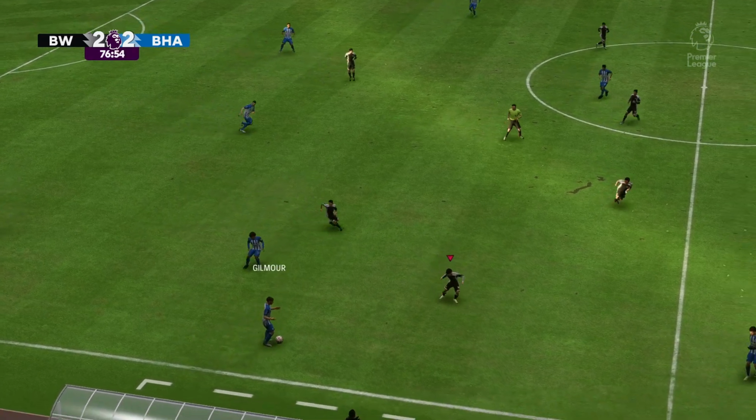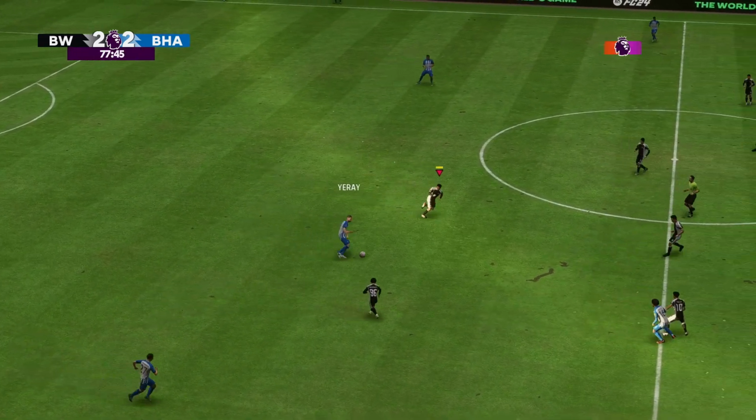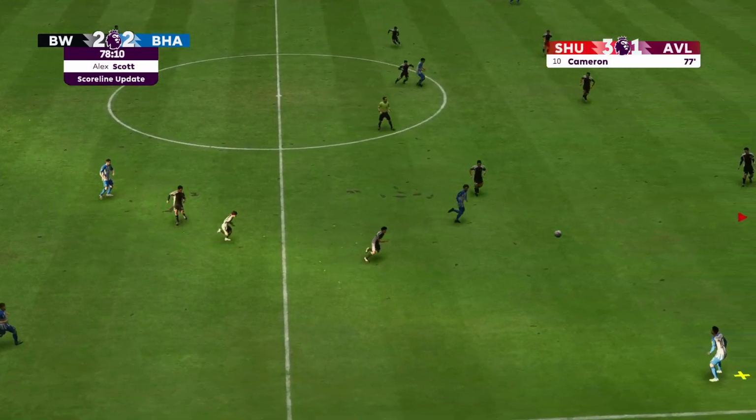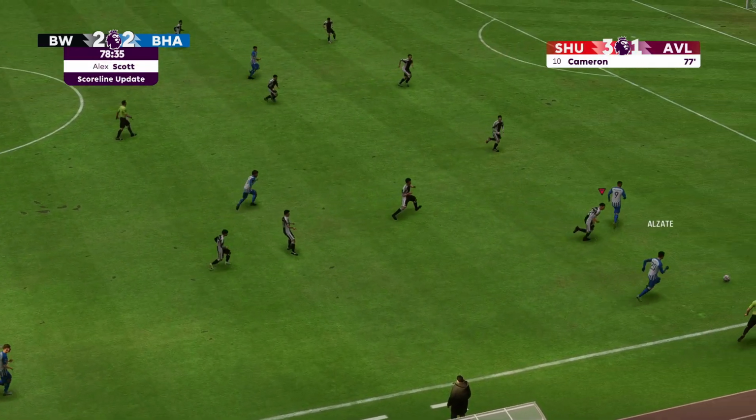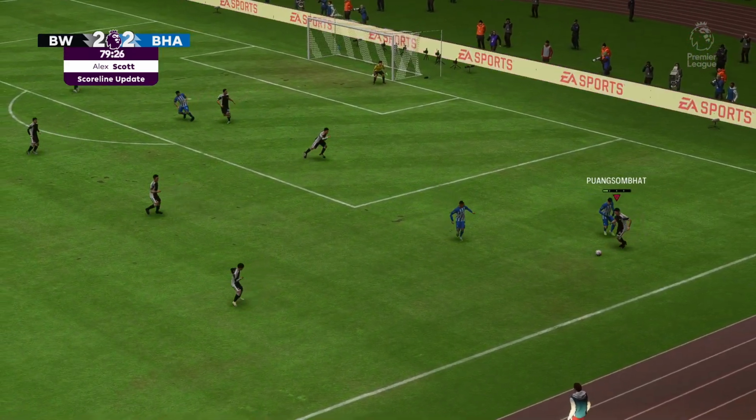And a goal update to bring you from the Sheffield United game. That means we join Alex Scott. Yeah, it's a third goal for Sheffield United. They're back in this now with 77 minutes played. I'm really enjoying this one, Derek. Many thanks as ever, Alex.